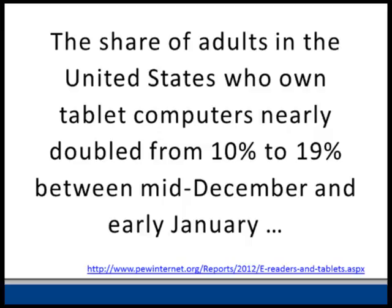The Pew Research Center earlier this week published a paper. Tablet and ebook reader ownership nearly doubled over the holiday gift-giving period. That's a significant increase in devices in people's hands, and it's only a matter of time before more and more of these devices start showing up in classrooms.